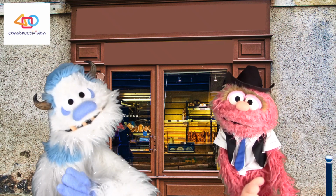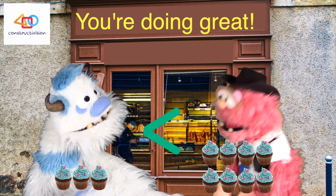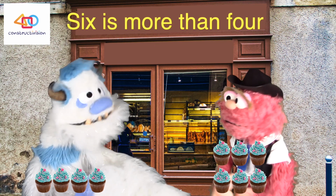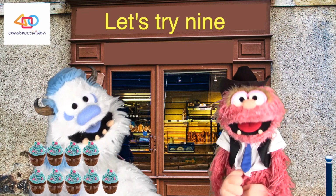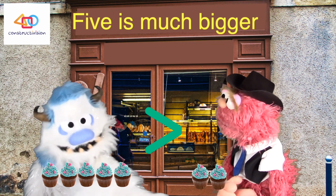Three comes next. Compare it to 8. 3 is smaller. You're doing great. What about 4? Compare it to 6. 6 is more than 4. No joke. No tricks. Let's try 9 and compare it to 7. Which one is smaller? No question, it's 7. How about 5? Compare it to 2. 5 is much bigger. As you probably knew.